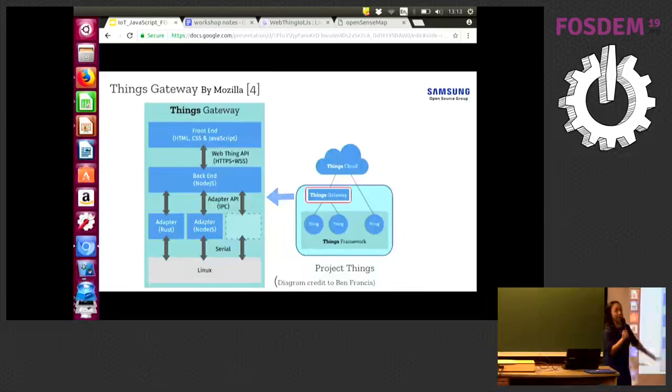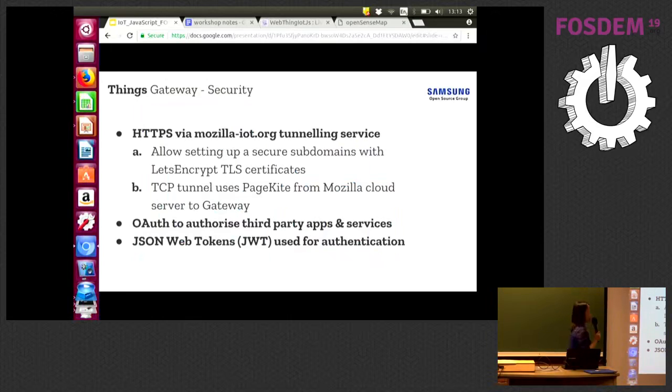Initially the prototype for the gateway was based on Node.js. And later they introduced the concept of an adapter, which is a language adapter, so it has support for Rust and other languages. At the backend, as we mentioned earlier, it is based on Node.js. The gateway claims to have a good security, authorization and authentication scheme. So you have features like HTTPS, a backward tunnel using PageKite, and the OAuth framework. Then for authentication, JSON Web Token is used. Obviously, you have other choices.